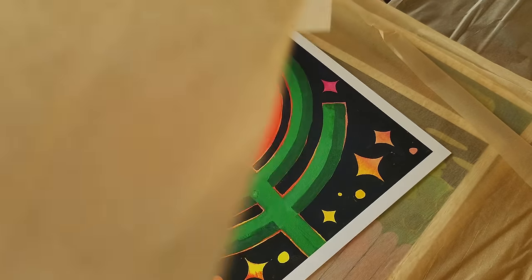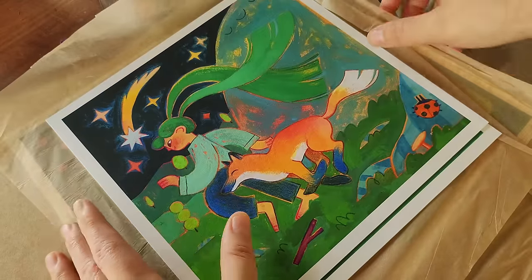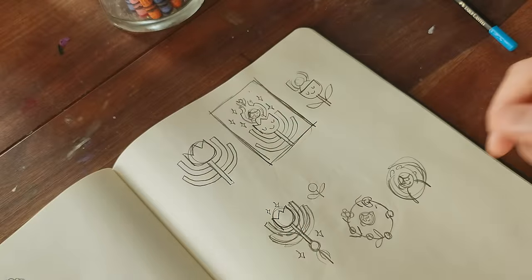Okay, so let's do some sketching on my tablet. Let's just jump into it. My theme of the year is trust yourself and be decisive. You can always go back to square one if we don't like it.